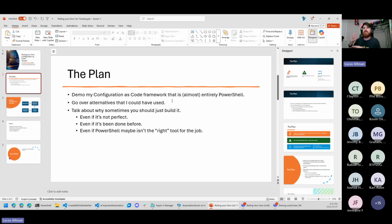And so the more we can think about how do I create this dynamically, how do I create this so that it works today for this, but can easily be adapted for something later on down the road, that's when we start to write really useful stuff, right? So that's what I want to go into. But again, this is a demo of something neat that I made, and this is not a you should do exactly this because this is the new hotness. And also build that thing that you want to build, even if it's not perfect, even if it's been done before, even if PowerShell maybe isn't the right tool for the job, because in the end, you're still going to come out with a tool set that works to solve the problem that you were presented with.